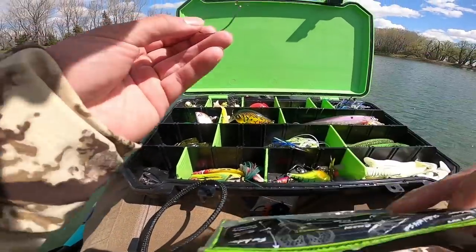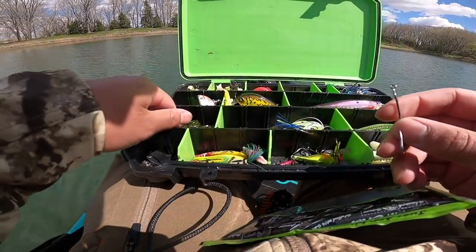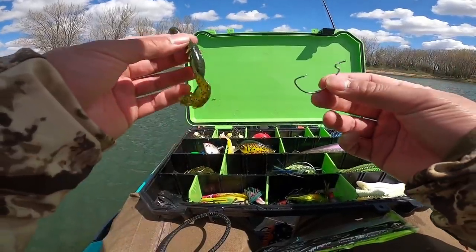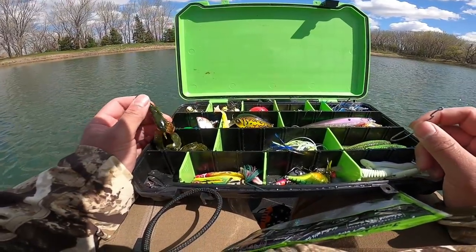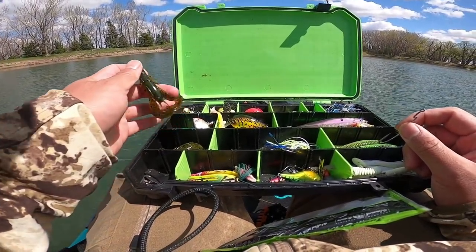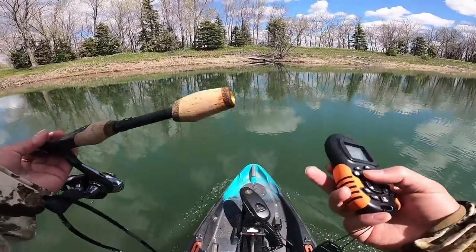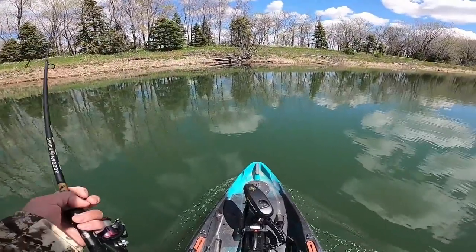However, the problem is I don't have any lunker logs with me, but I do have some Googan Baits Kraken Craws. So I'm thinking I'm gonna do weightless Kraken Craws. I have a hunch that I'm gonna start smacking the big bass. So I'm gonna tie this on and go after bass now. It's tied 5-5. All right, so now I'm going on a sight fishing bass mission.